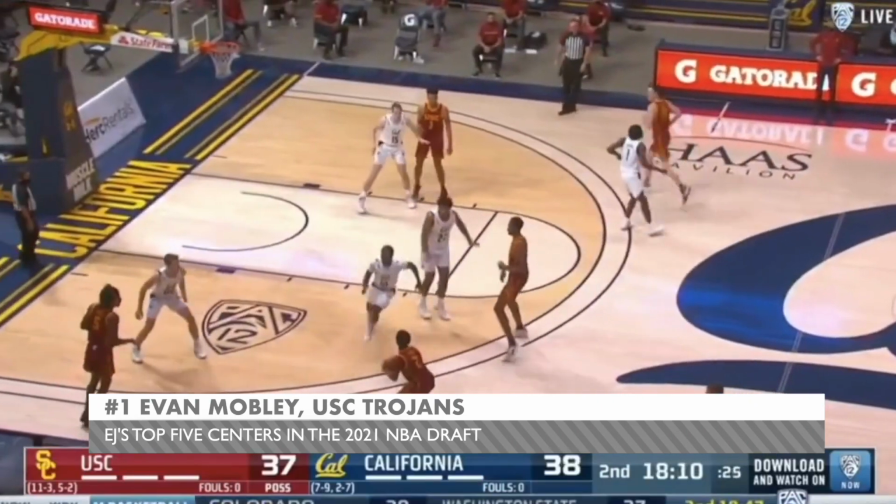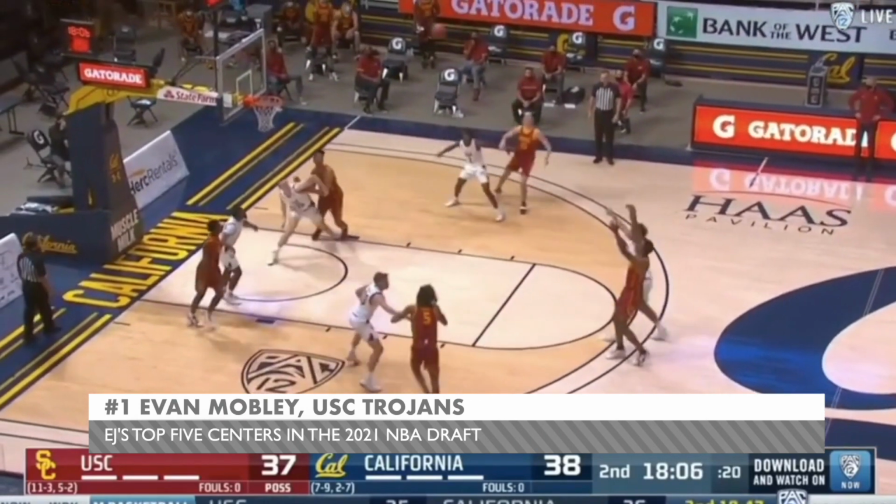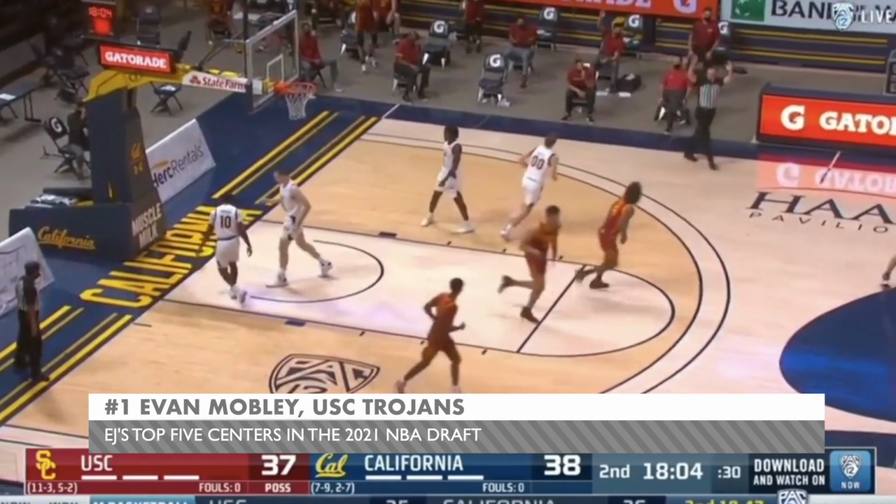The only reason why Evan Mobley is not the number 1 pick in the draft is just because centers aren't as valued anymore. They're like running backs in the NFL. So if this was a different era, he would be the number 1 pick, and we would maybe, because Cade is so unique, have a discussion about it. But he's not even in the discussion right now. He would be squarely in the discussion even 5 years ago, definitely 10 or 15 years ago. The era is different. The way the game is played is different. So his impact may be different.